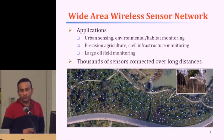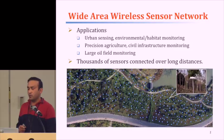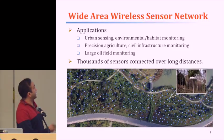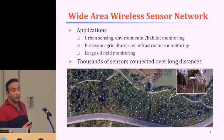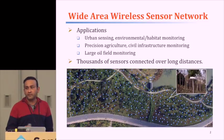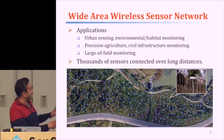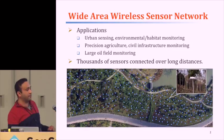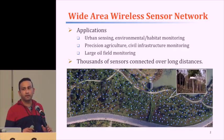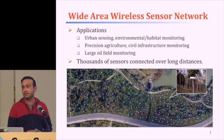So the design of SNO, sensor network over white space, was motivated by large and wide area wireless sensor networks. If you look at these applications like urban sensing, environmental monitoring, habitat monitoring, precision agriculture, large civil infrastructure monitoring, large oil field monitoring. Like this figure here, actually, it represents some deployment of environmental monitoring. As you can see from this figure, this type of application can be extended over large geographical areas, needing thousands of sensors connected over long distances.